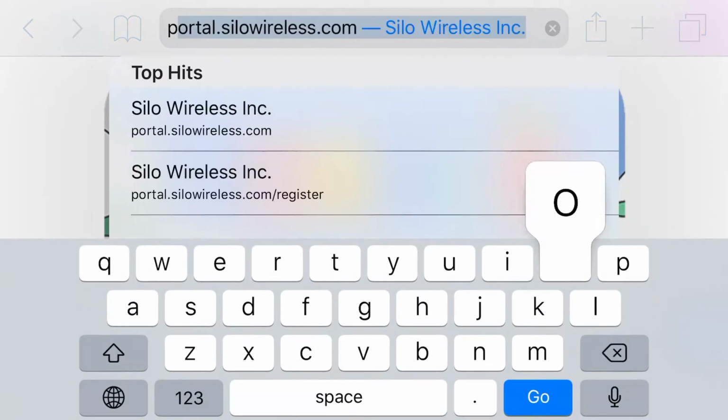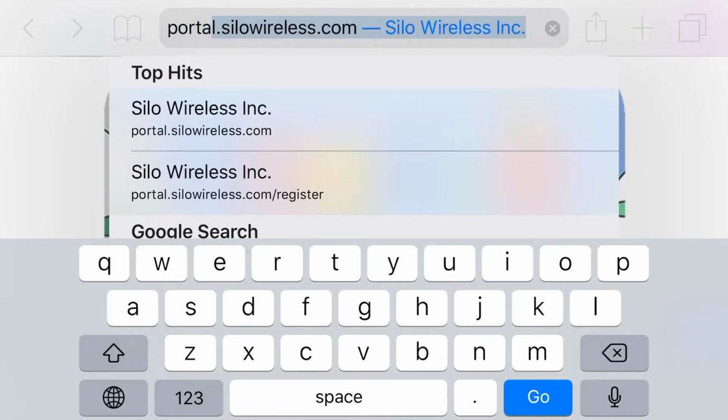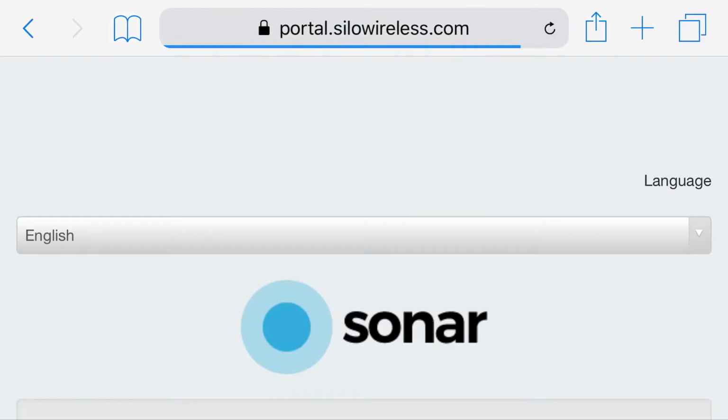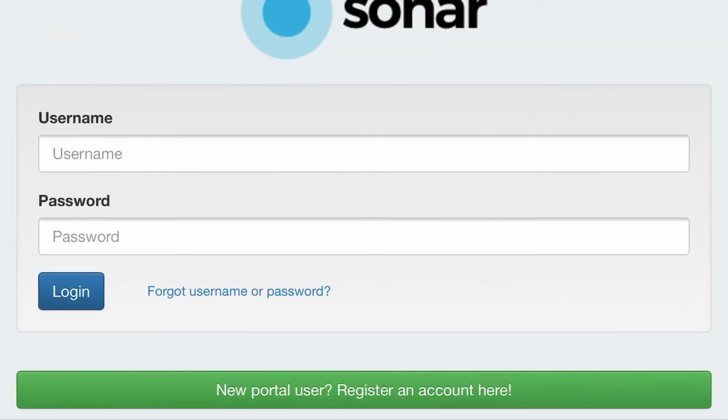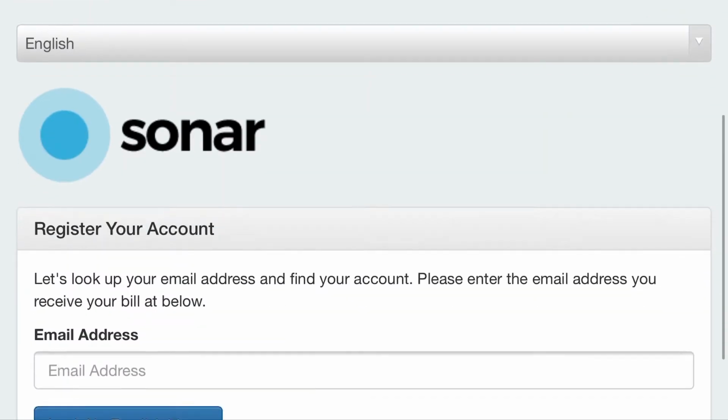In order to do that, you can just simply go to portal.silowireless.com and then you would set up for a new user. For the new user, you just click on the green button that says register now, and then you'd be able to go in there. You can create your username and password. Do keep in mind the password does have to be a little bit difficult. It does need to include a capital, a number, and a symbol somewhere in that password. So you do want to make it a little bit tougher just for security reasons.